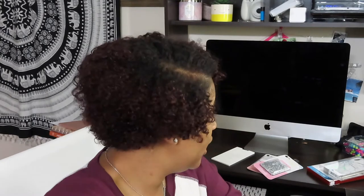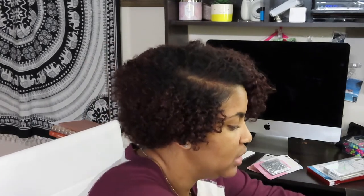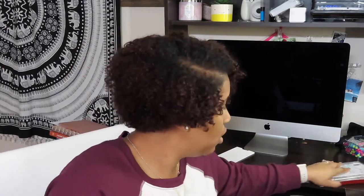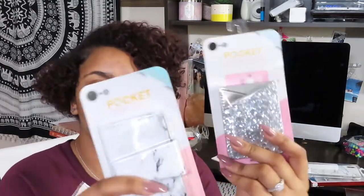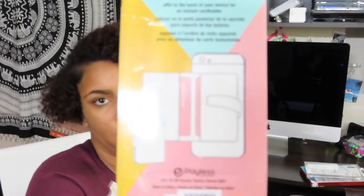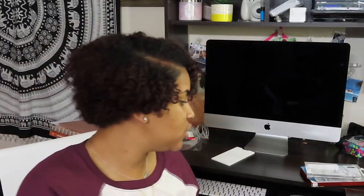This one has some bulkiness to it, which I actually like. And another thing I wanted to show you guys that I picked up was these two things. I have a marble one and this silver one. This one is like a real-life type wallet, where you open it. And this one is just the one you slide your cards in, kind of like this.